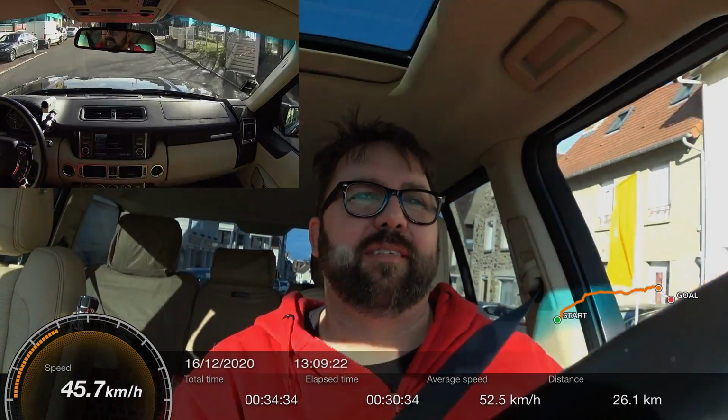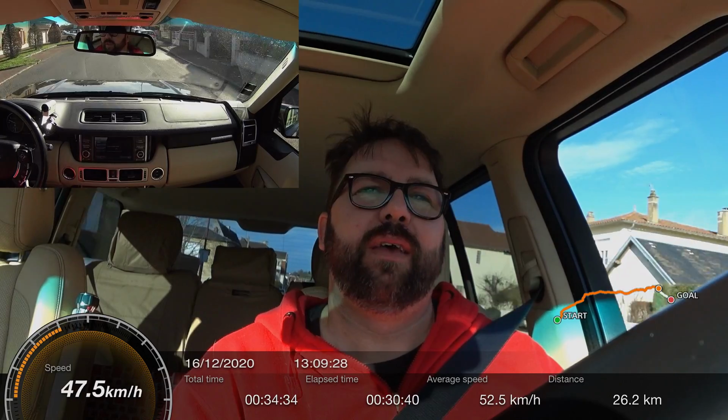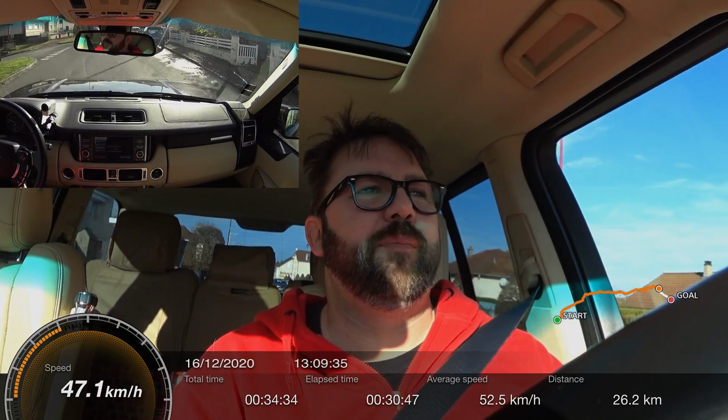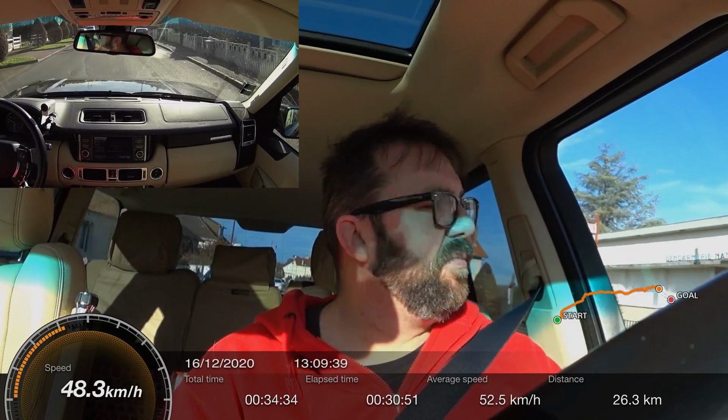We're coming out of the village. We've got the gendarmes up here on the left-hand side, and we're still climbing. When we get past the gendarmes, it levels out a little bit. They've all got their Christmas lights up on the street lamps. There's the gendarmerie. It's always shuttered up, never looks very open.